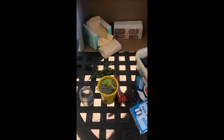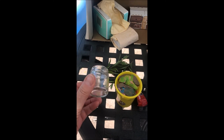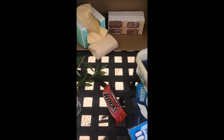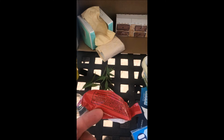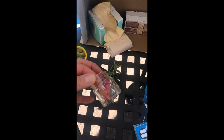So next, I think I'm going to make myself a nice plant. I've got a little jam jar to put it in, and I've got some Play-Doh, and some bits of real plant from the garden, and I've got a Rocky bar wrapper, which I'm going to put inside the jam jar first, so it looks like a red plant pot. Then I'm just going to drop my Play-Doh inside and get my plant.